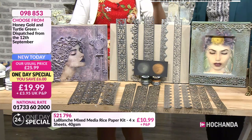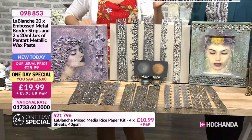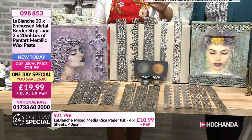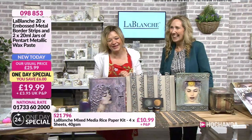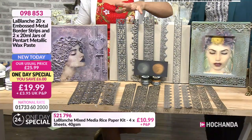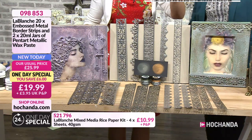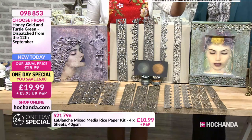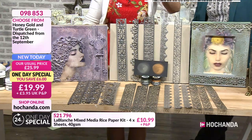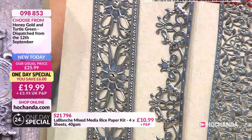You can cut them down with scissors if you want to. I've been using a rubbish pair of scissors. I'll say hello to Alex. Alex loves the size of these because you can do loads with them. Obviously, you can use them on anything. It might be your cards because they're lightweight. It might be mixed media projects. It might be home decor. So you've got 20 of those. So you've got four of each design.